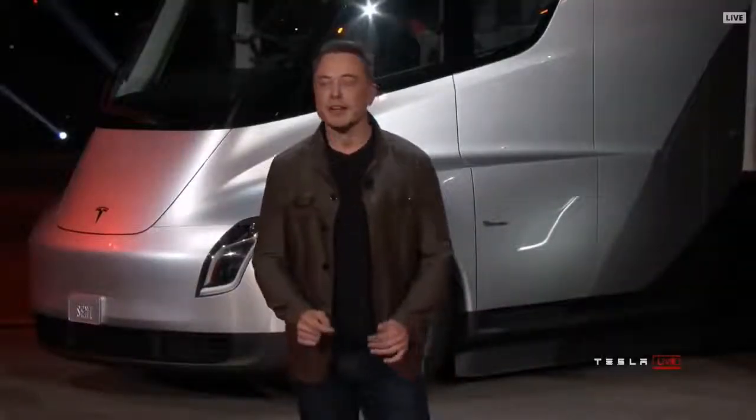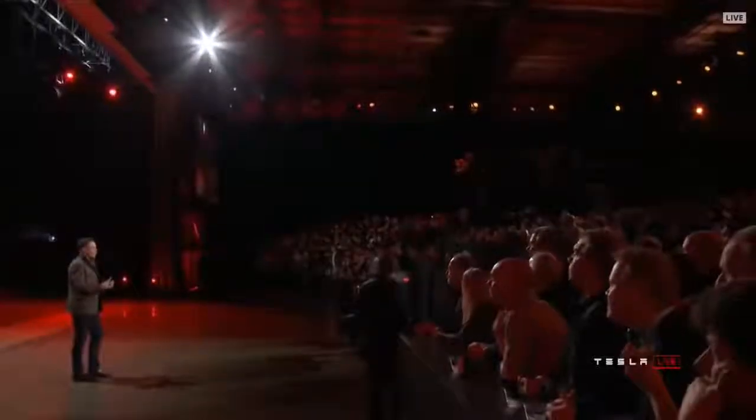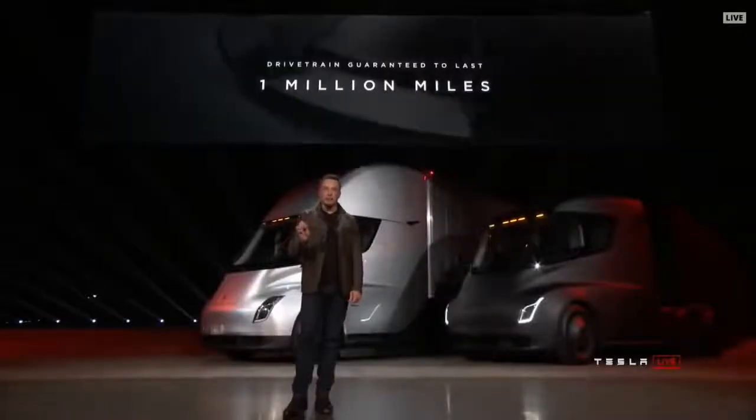Reliability. Reliability is incredibly important. A truck is your life, it's your business. If a truck breaks down, you disappoint your customers. It's a horrible day, it could be a horrible week. It could break down in the middle of nowhere, and there are safety issues. That's why we are guaranteeing that this truck will not break down for 1,000,000 miles.